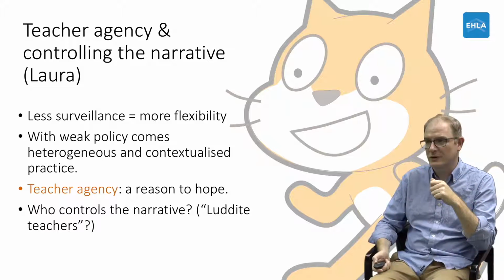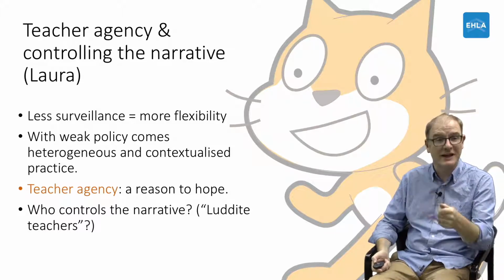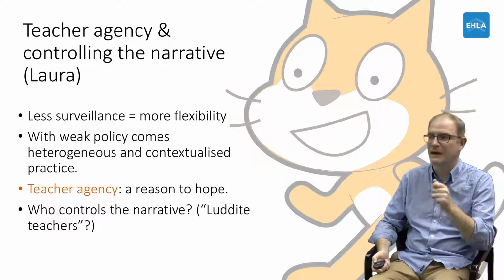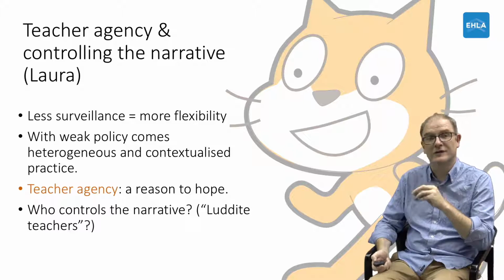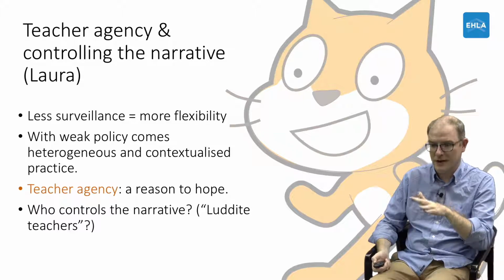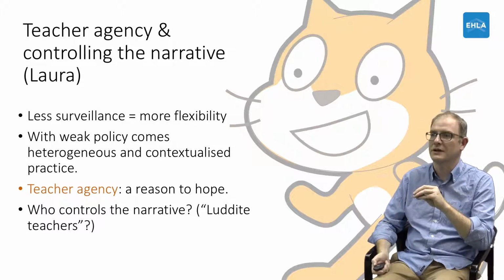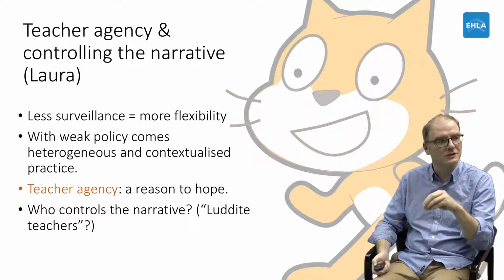One issue that's really quite interesting when it comes to thinking about technology and teaching is teacher agency. So the role teachers play in the classroom, right? And this is work focusing on the relatively new IT curriculum in the UK, which has a strong focus on coding. So Laura went off and looked at primary schools in Oxfordshire, and looked at how this policy was being implemented. Okay, and what was happening was that the policy, because it was relatively weakly written, ended up giving teachers a lot of scope for what they wanted to do.